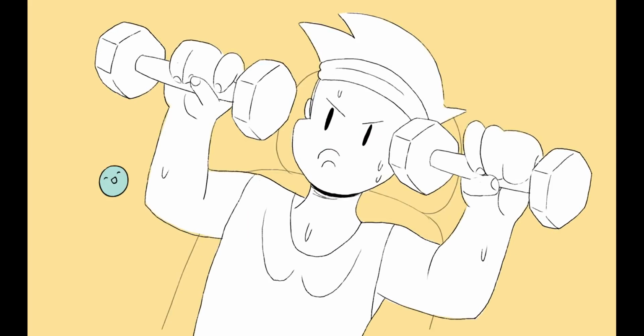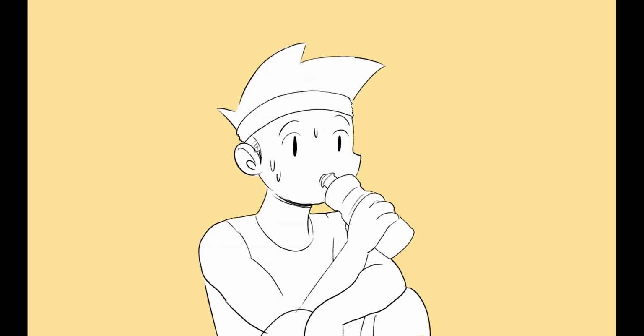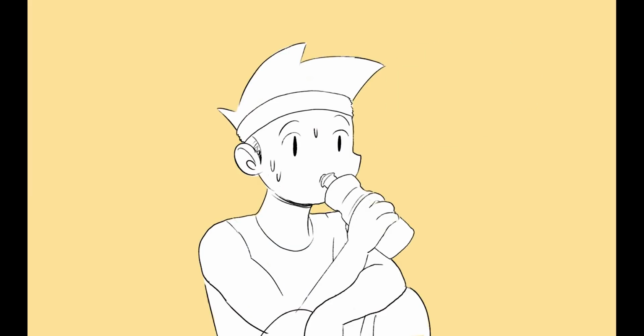Alternatively, there are some habits like working out that have instant rewards built into them. You see, working out releases endorphins, which make you feel good. But you can also pair this up with a positive thought like, damn, that was a good workout, which will make you feel even better.